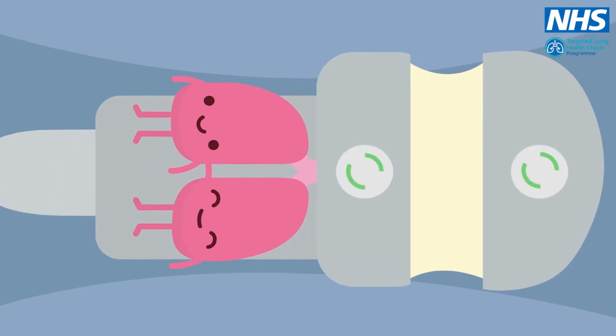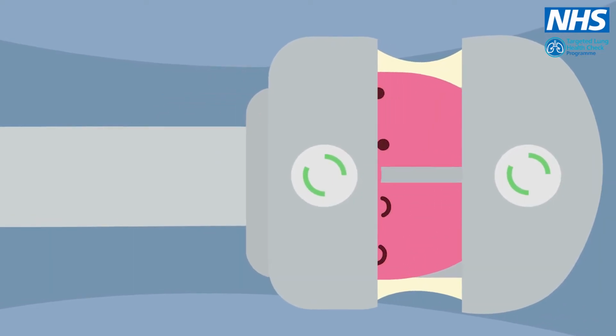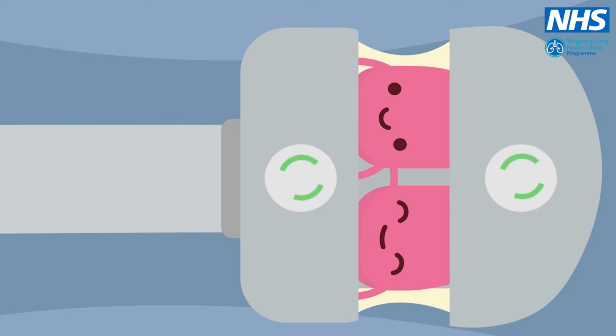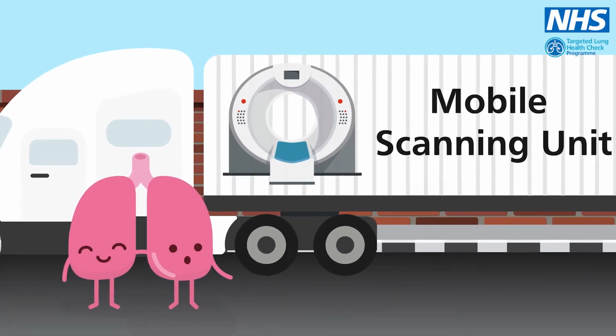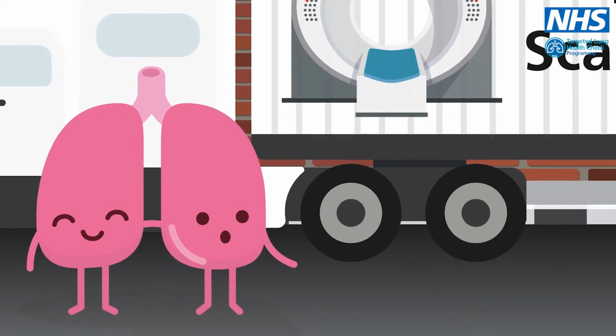A CT scan is a type of X-ray, but it involves more radiation than a standard chest X-ray and shows more detailed pictures. It is used to check for any signs of lung cancer and lung disease. The scan takes around 5 to 10 minutes. There is no need to prepare in any way, such as fasting or having any injections. Some people feel a little uneasy about having a CT scan, but it is a quick and painless procedure.